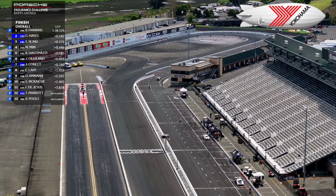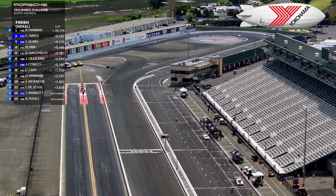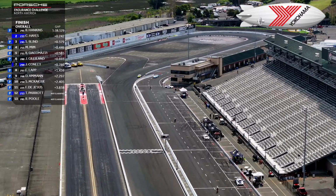Scott Blend looking real quick through 9A. Yeah, he put down a good sector 2, which was pretty much just as fast as Hankins, who's our provisional pole sitter overall. However, Scott's first sector time was just a little bit off there, so we're going to have to see what he comes up and does with that. And as you pointed out, Joe, he's already in pit lane.